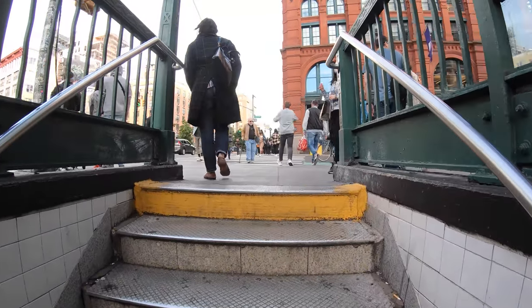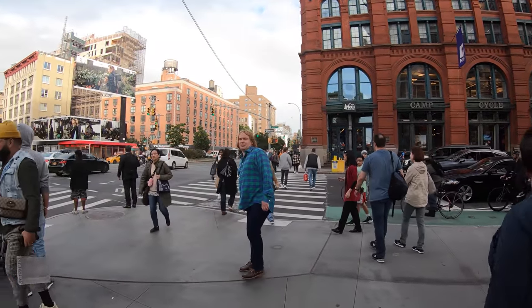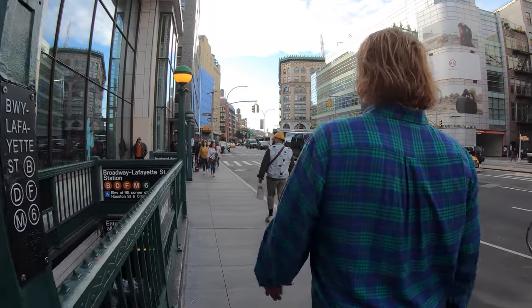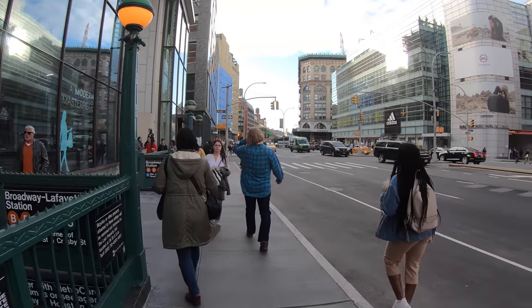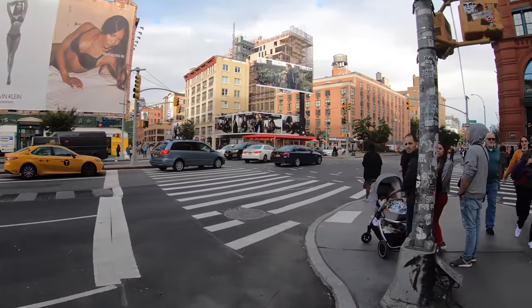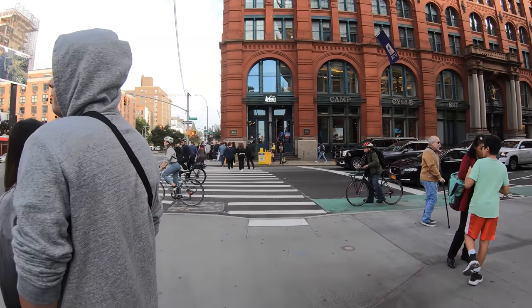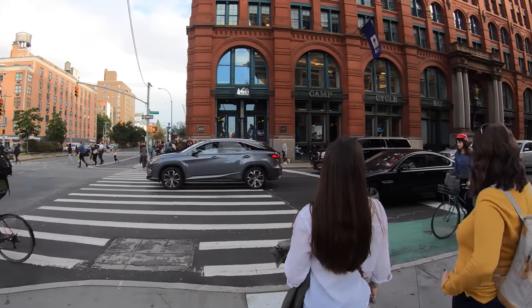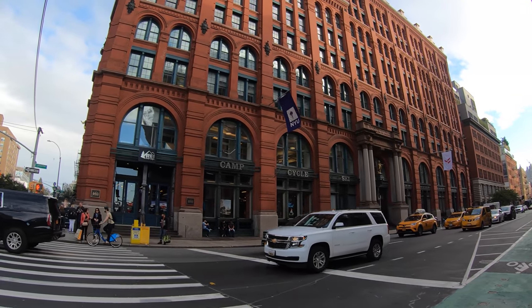Here I am at street level at Lafayette Street and Houston Street. That way is Broadway, that's going west. I want to go east, going this way. This is the neighborhood of Soho here. I'm looking straight at the Puck building.